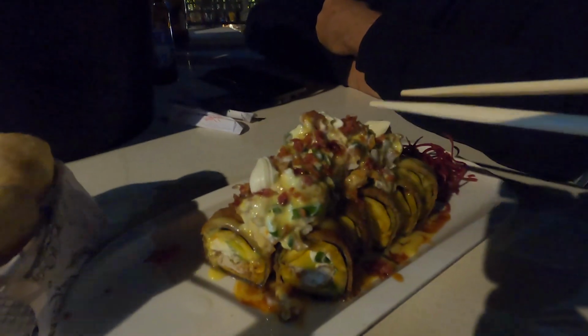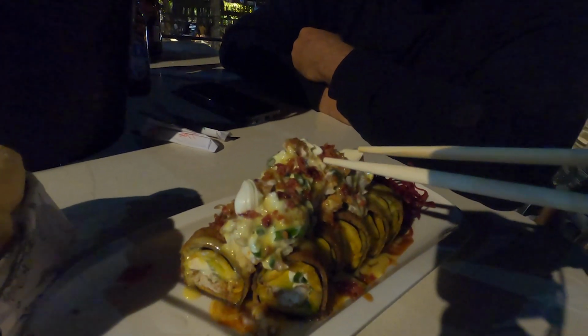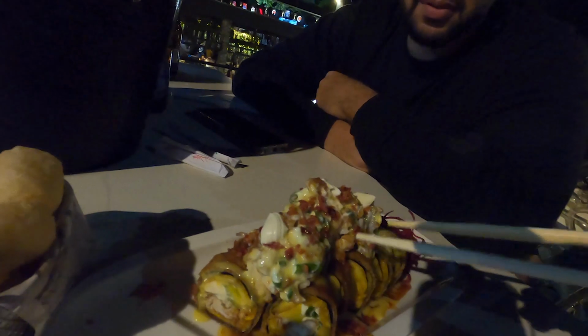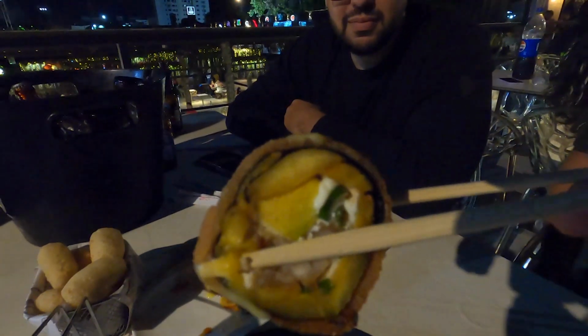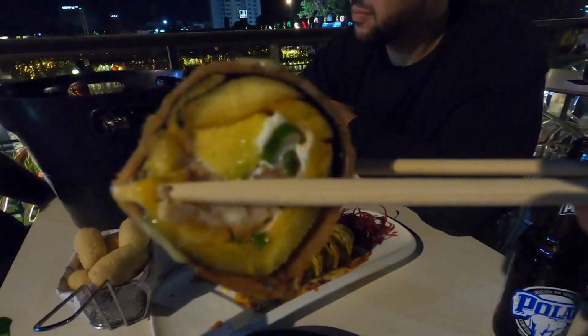It's time to eat. I think this on top is cheese, I'm not sure, but let's find out. As you can see, there's fried plantain on the inside, avocado, cucumber, and the fried plantain. So let's try.